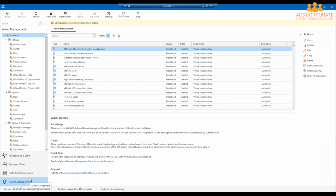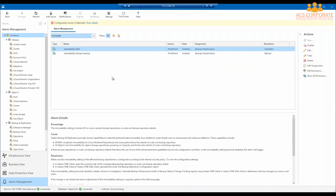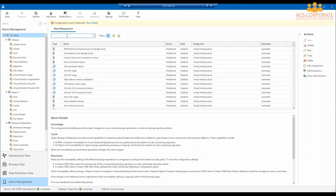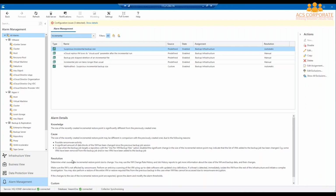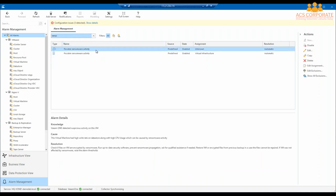When it comes to monitoring your infrastructure for changes, you can set up alerts regarding changes in your immutability state, whether it's turned on or off, or you can also set alerts when the period itself has increased or decreased. Another useful alert is one that I was talking about a little bit earlier, the suspicious incremental backup size, which in some cases can indicate ransomware activity. But we also have a dedicated alert for possible ransomware activities.